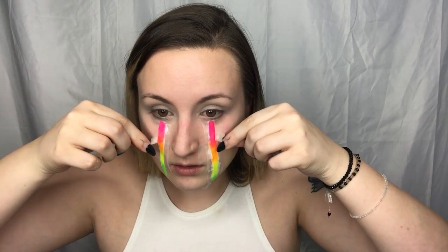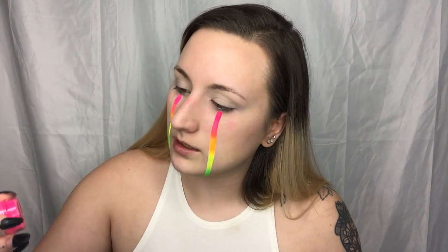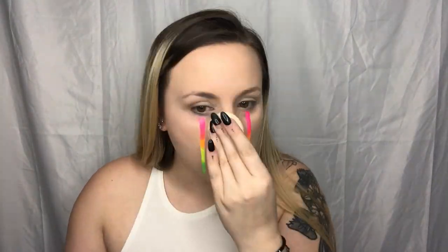Okay, so that is where we're at. So the pink is Trap, the orange is Shockwave, the yellow is Insomniac, and the green is Mass. So now that I have this on, I'm gonna have to go around it. That was just my Colourpop concealer and then some of the Maybelline Fit Me pressed powder on top. I love that powder. It's one of the few drugstore products that I've stuck with for a long time.